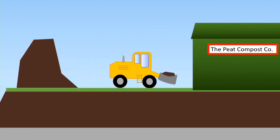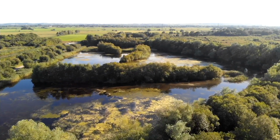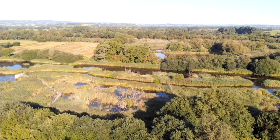Given peat's properties to help soil drain freely and its low weed burden, the commercialisation of peat compost was highly lucrative. But what happens to large open peat mines? Well, typically they have been lined with clay and allowed to fill with water. Some are managed as fishing lakes for recreation, others are managed to improve their conservation value.